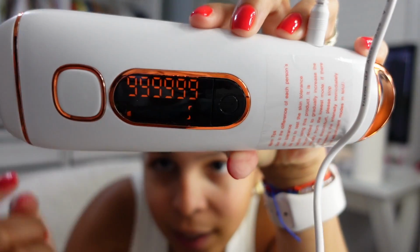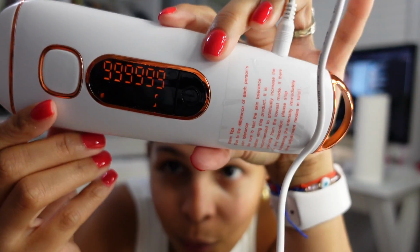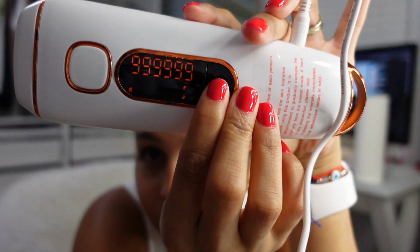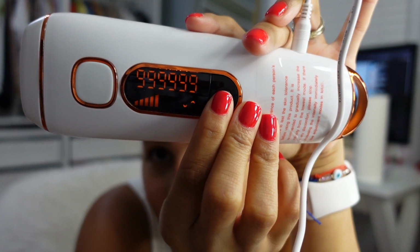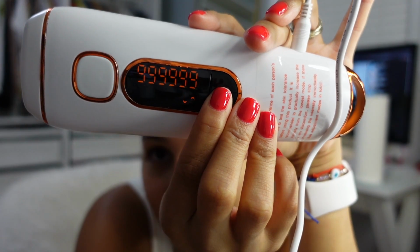Why isn't it turning on? As you could see right here, this is what it looks like. And then this is level 1. And then when you click it, it goes to level 2, 3, 4, 5. The 5 is the highest level. So I'm gonna try level 1. Wish me luck. This is scaring me, guys. I'm gonna wear my cool glasses. And just get to work, I guess.